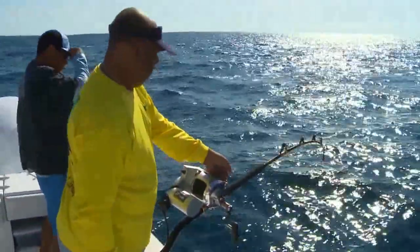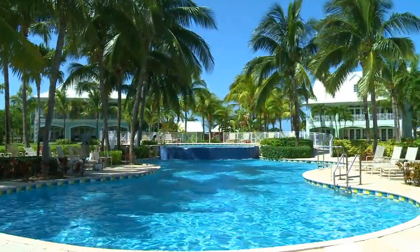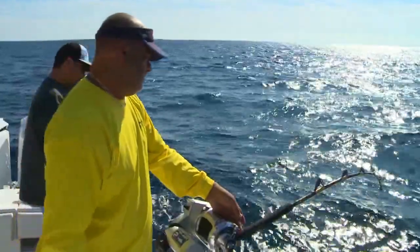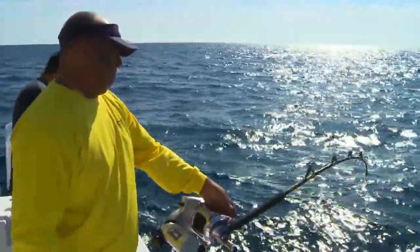Old Big Louie coming through. We're fishing today with Lou Carroll, who is Jackie Carroll's husband. And Jackie is our girl at Old Bahama Bay who always takes care of us, and such a great property. We really enjoy coming to this location. We've promised to take Lou out many times, so he decided to come along with us today, and it's been a good help. He's having fun. He's onto a nice yellow eye right now.